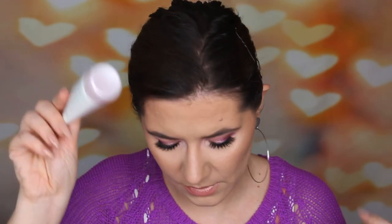So this is no paraben, no mineral oils, and let's smell it. It smells good. The smell is strong, or the scent is strong, but I like it. It's a little bit too strong, but it feels very nice and soft. I'm keeping this one because I'll definitely need a new hand cream.